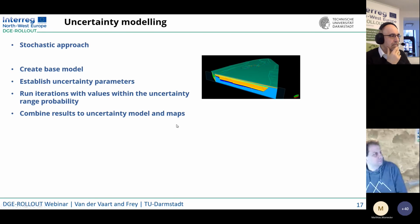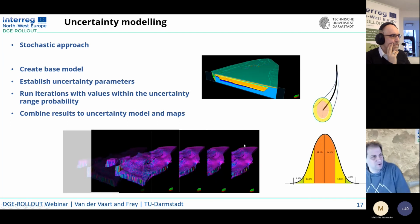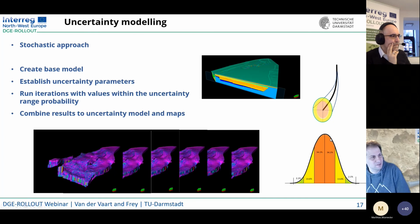To do this, we are using a technique called uncertainty modeling. For this, we're using a stochastic approach, which is relatively simple. You start with a base model. I've already shown you that base model, so we don't have to talk about it. Then we look at uncertainty parameters. For example, the moment we drill, we have a very good idea where our well is, but it might also be a meter or 2 meters or 5 meters off, because we don't actually see the well.